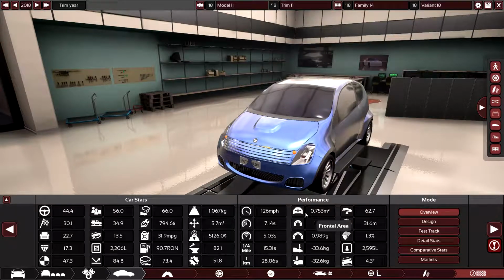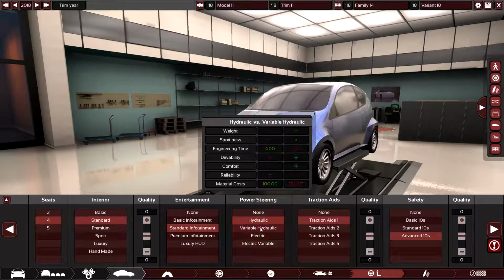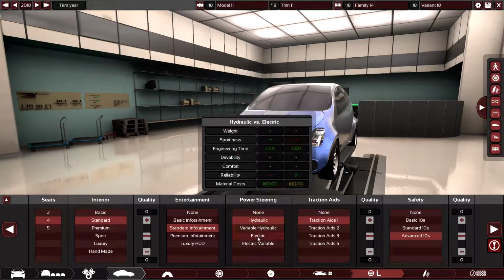62.7 for weight distribution, and I think we want power steering. Now, what's the difference in pricing and performance? Engineering time is more for this, but then... So we've got hydraulic or electric, I think I'll choose for engineering time reasons. If electric is better, I don't know. So, for reliability, electric is apparently better, but not as good for sportiness. And we are building a sporty car here, so I'll go with hydraulic then. Unless the electric is significantly cheaper, and no, I think they cost exactly the same. So that's something to mention.